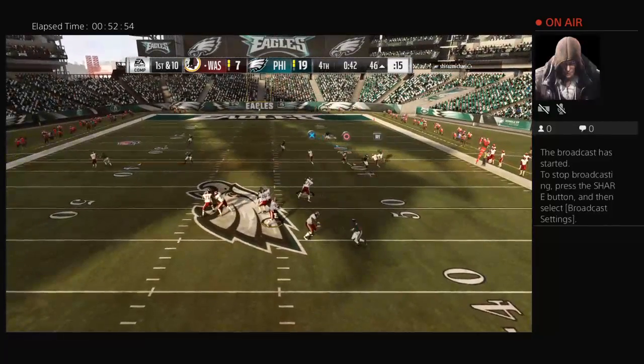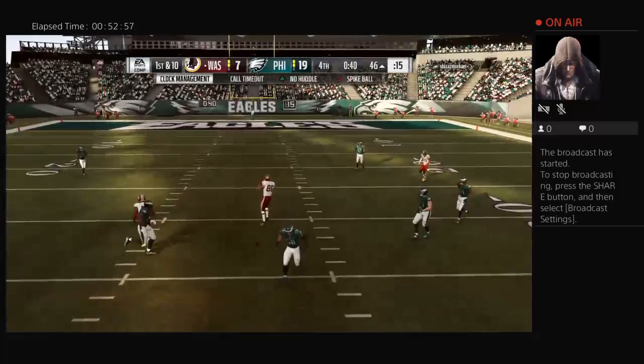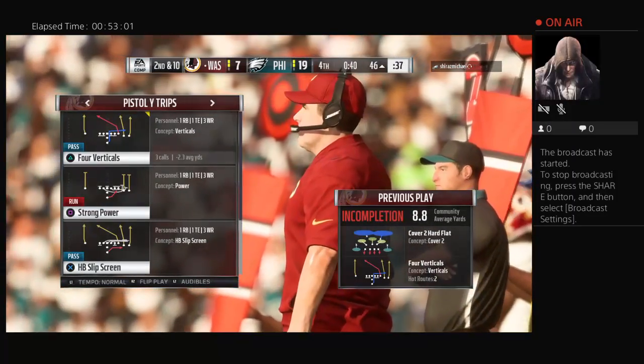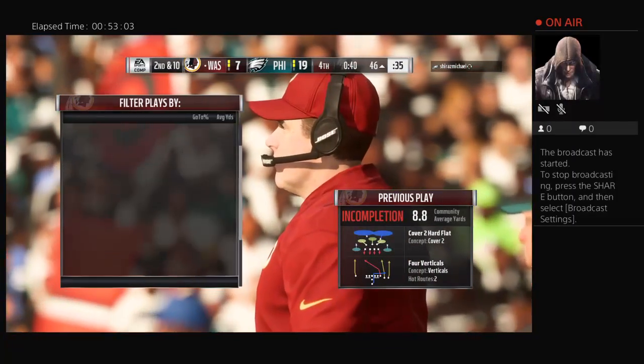15. On 1st down, it's Smith, toward the center of the field, but it's incomplete. Jordan Reed was the intended target. And now it's 2nd down.